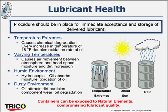Temperature extremes can cause chemical degradation of your lubricant. Varying temperatures cause air movement between the atmosphere and the headspace, which leads to moisture and dirt ingression. A humid environment can lead to hygroscopic behavior, where oil absorbs moisture, and oxidation of the oil can occur. In dusty environments, oil will attract dirt particles, causing component wear and oil degradation. Containers can be exposed to natural elements, which can compromise the lubricant quality.